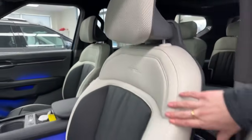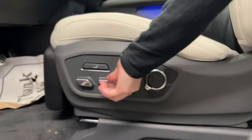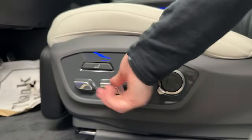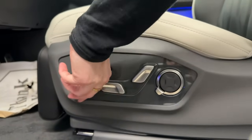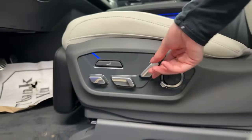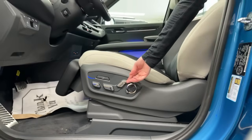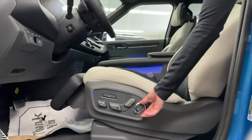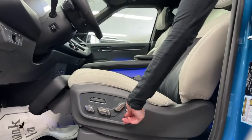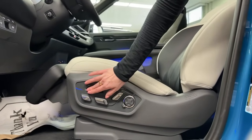When it comes to your seats, of course, you have lots of options for customization and your controls. So you can bring it forward, up, down. You've got your knee extender there. Bring it back. There you go. Recline, relaxation mode. That's what I needed when I was pregnant. So lots of different ways you can configure it. You've got lumbar, you've got, of course, recline. We'll bring that back up now. There we go.